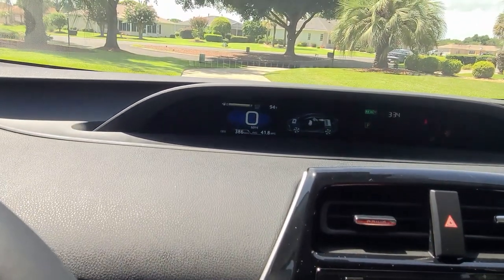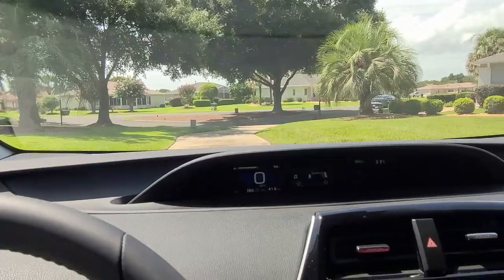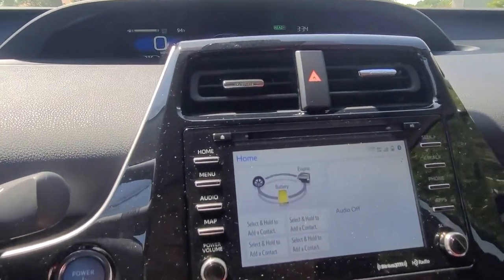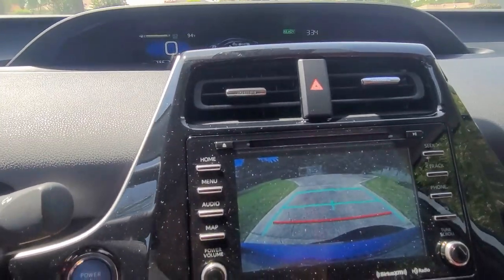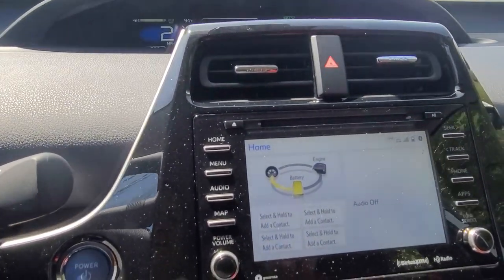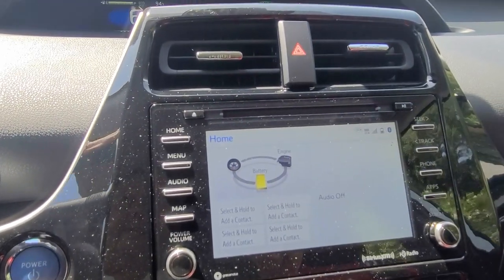You see right here, and let's take off. Let me get my seatbelt on, and let's watch this as we drive in hybrid mode. So let's take off. Whoop. There we go. We are in drive mode. So let's just watch it. That's pretty cool too. I like this.